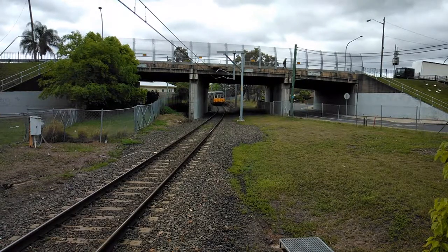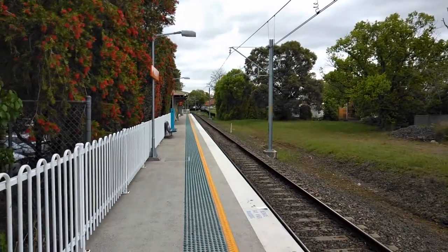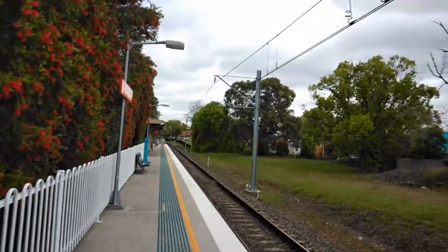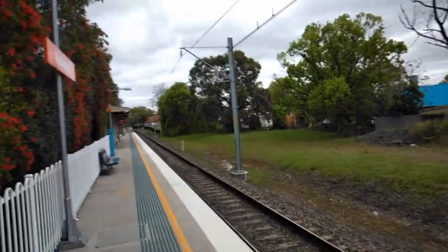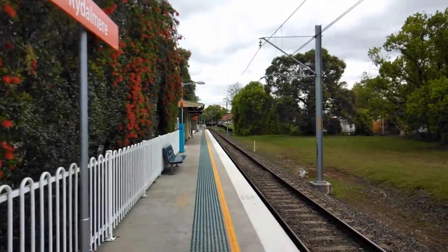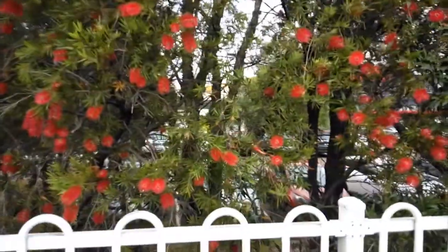Welcome to the basic and basic station of Rydalmere. Yep, very basic, very straight. I believe it's one of the newer stations on the line. There used to be an old Rydalmere, and maybe it was made of wood or something, and then they replaced it with cement, or they just revamped the station. I think it's probably the second one. They just revamped it.